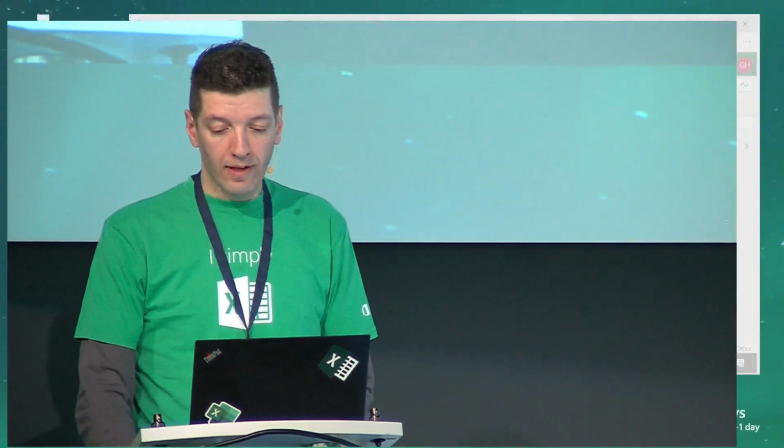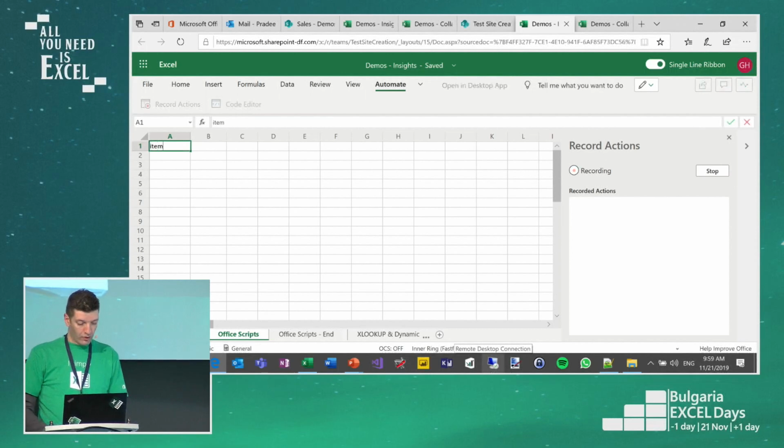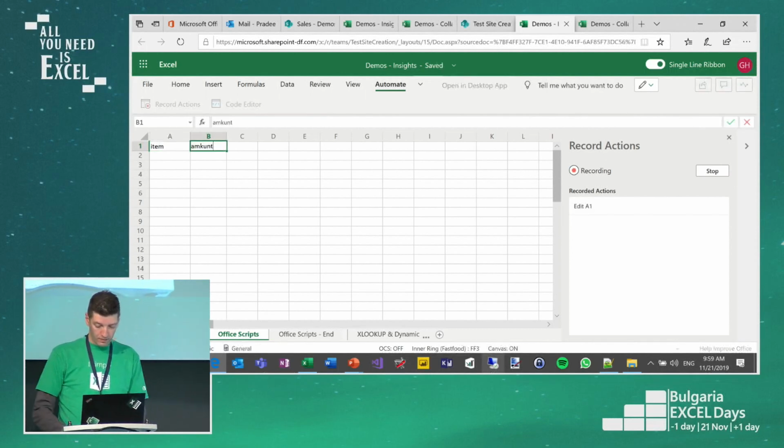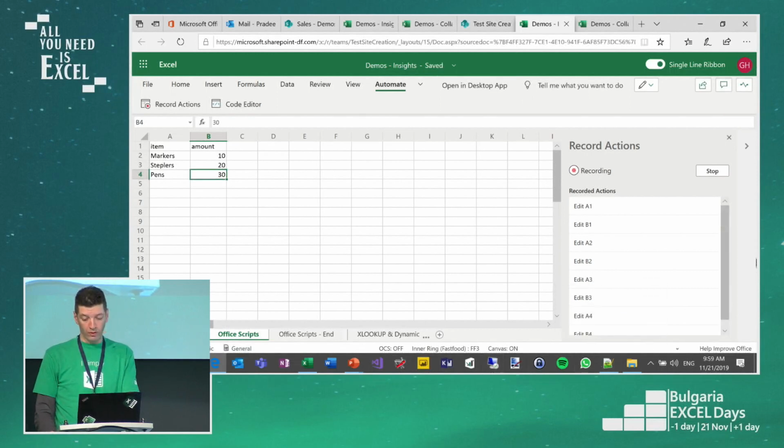But let's show you how the macro recording in JavaScript works. So you just go to the Automate tab and I click Record Action. And let's say that I would like to add a couple of values to create an office inventory. So I have an item and I have an amount. And let's say that I have 10 markers in my office and I have 20 staplers and I have 30 pens, and you already see that everything that I do is being recorded on the right, right?